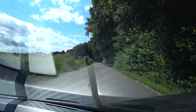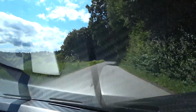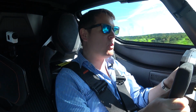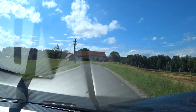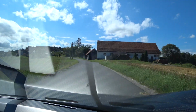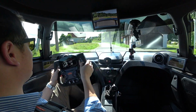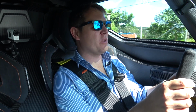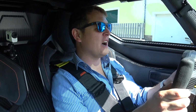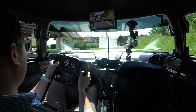I appear to be a little bit lost in the trees somewhere on a narrow kind of one-track road, but I tell you what, it's an opportunity to enjoy this, and my word, is it a cool drive. It's so raw, it's so much that you feel what's going on, that the car is really telling you everything.